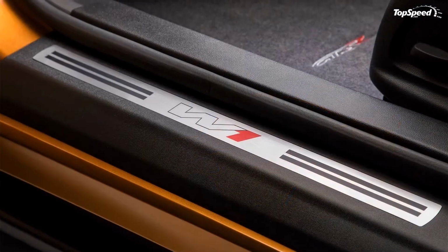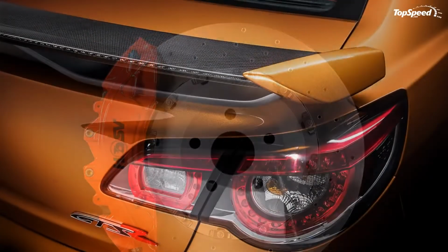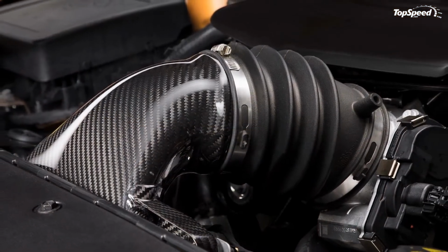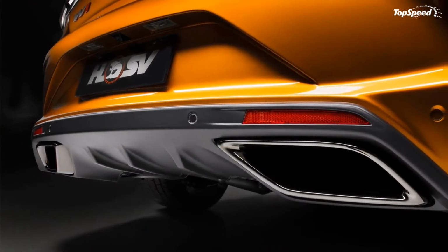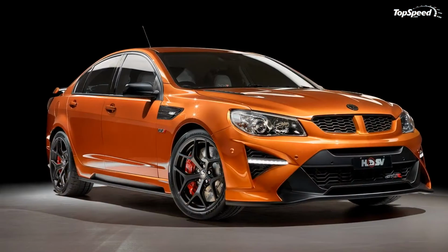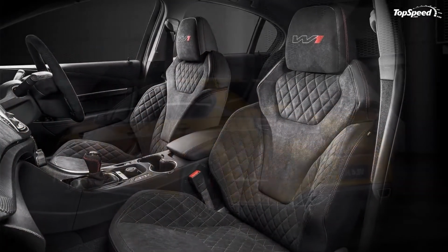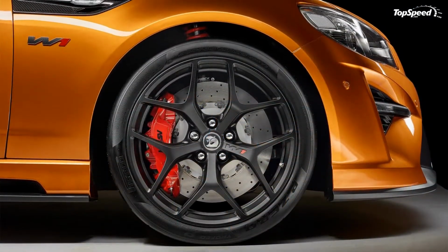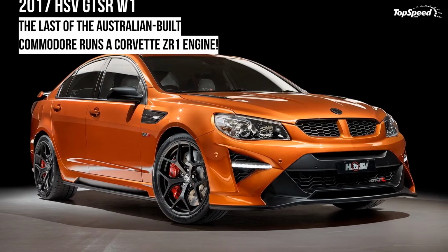As mentioned earlier, the W1 gets its juice from a supercharged, 6.2-liter LS9 V8. Shared with the C6 generation Corvette ZR1, the massive mill pumps out 474 kilowatts and 815 newton-meters of torque, which converts to a whopping 636 horsepower and 601 pound-feet. That's a significant 44 kilowatts and 75 newton meters, 56 horsepower and 51 pound-feet over the GTS, and makes the W1 the most powerful car HSV has ever made. But the engine isn't the only drivetrain feature that received updates.